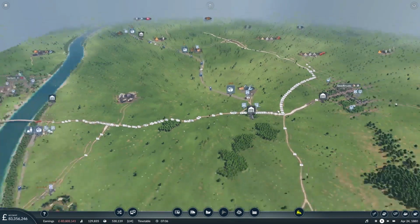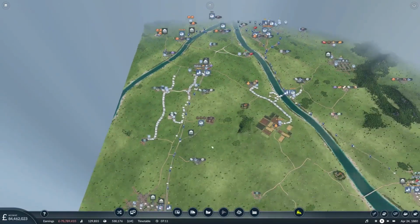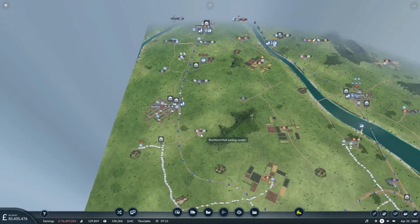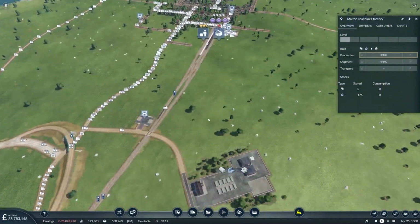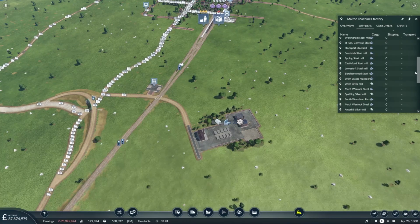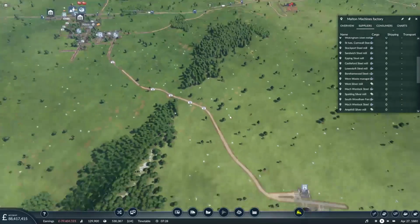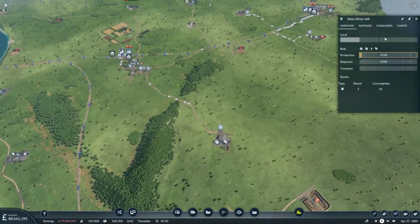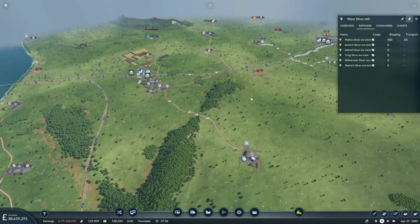Do we have machines being made? I don't think we do. We're supposed to. I think over at Moulton. Yeah, you. It's you. You're supposed to be supplied. I don't think we have much silver. Wem Silver Mill, which is this one. Okay, this is going to be my thing for next episode. We're going to get this hooked up and we're going to get more silver delivered over to here.